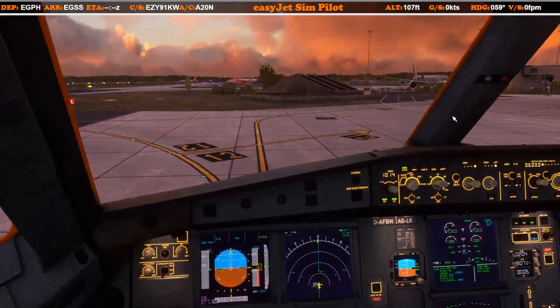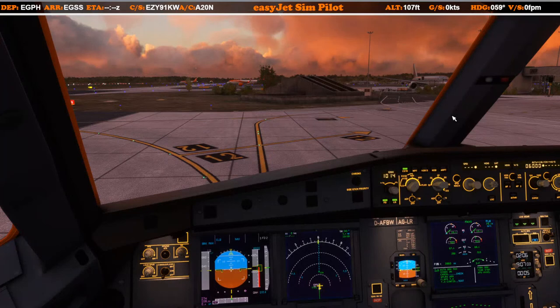Blocked. Easy 808, sorry about that, I left you holding. Continue taxi, hold point Delta 1, runway 24 via Mike and Alpha. Continue taxi, Delta 1, and I believe the transmission was blocked. We just don't talk, we're blocking everything.